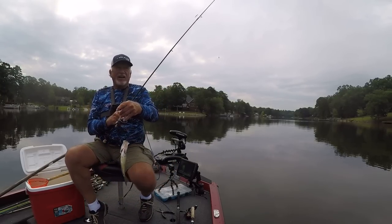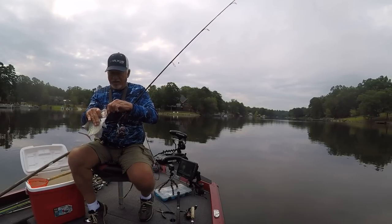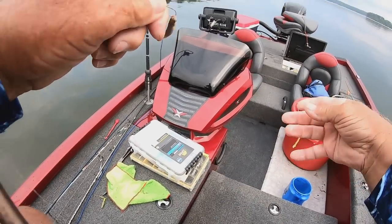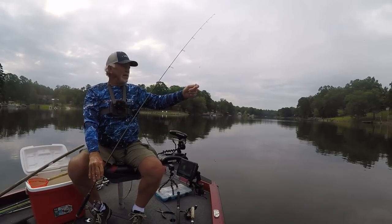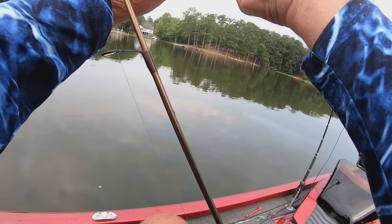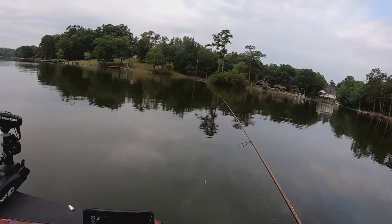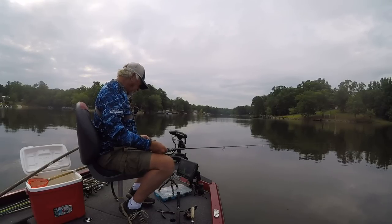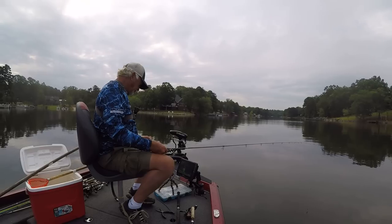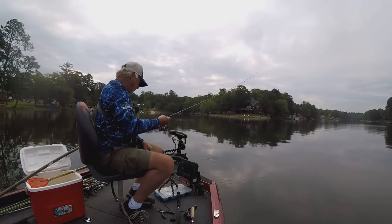It's probably 100 crappies in there that ain't biting. That's what I'm thinking. Y'all see him? About a 10-inch crappie. Let's see if we catch another. There's a bunch of them in there, but they're spooky as the devil.